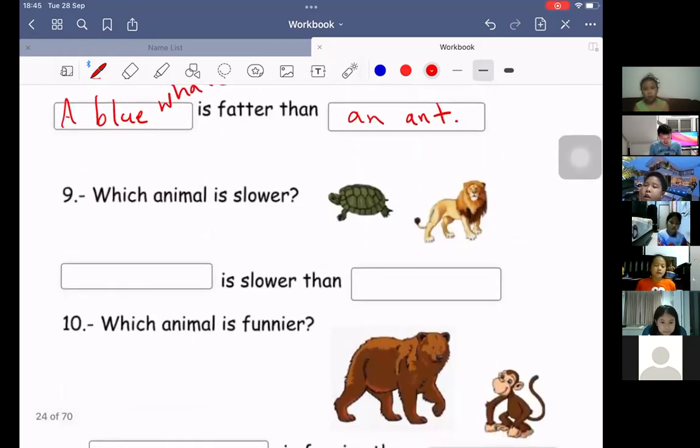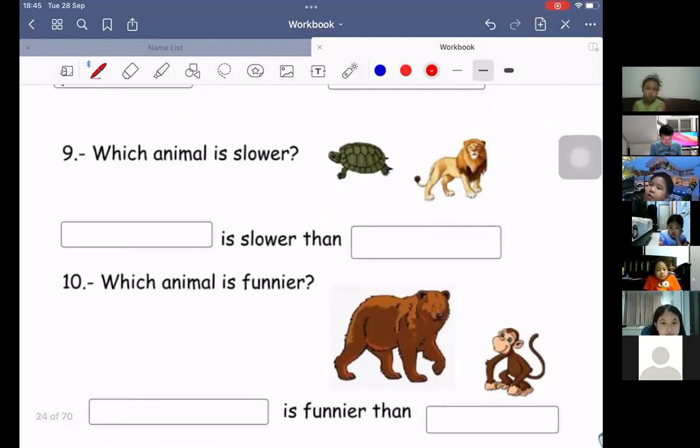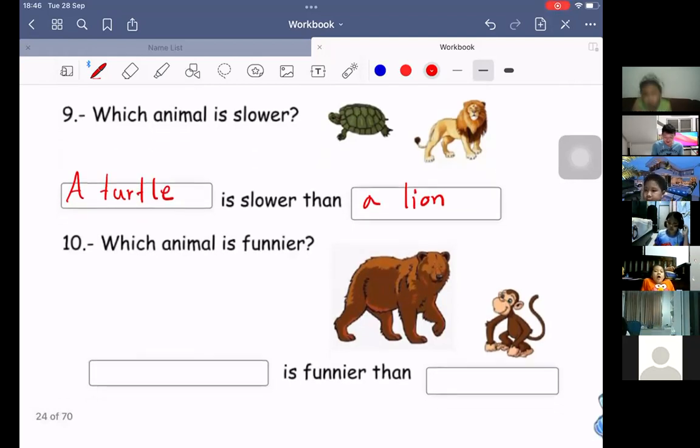Okay. Ice, look at number nine. Which animal is slower? A turtle is slower than the tiger. I think not the tiger. A lion. Thank you. So look at the last one. Which animal is funnier? I think monkey. A monkey is funnier than a bear.